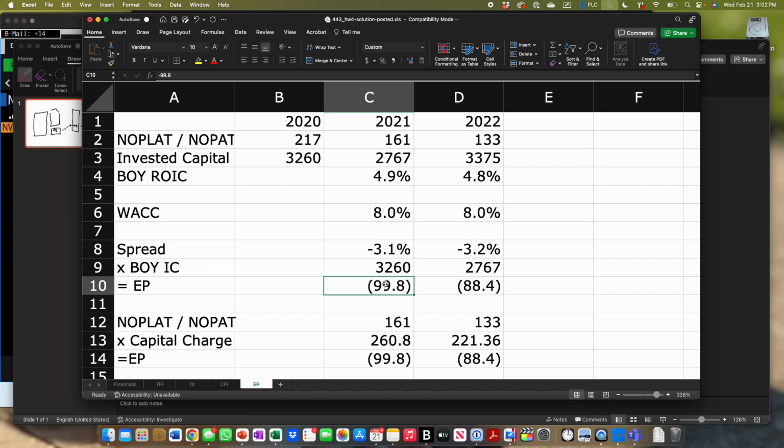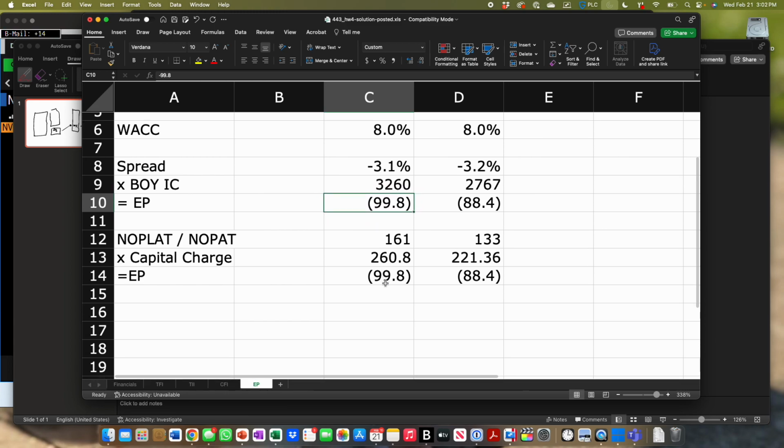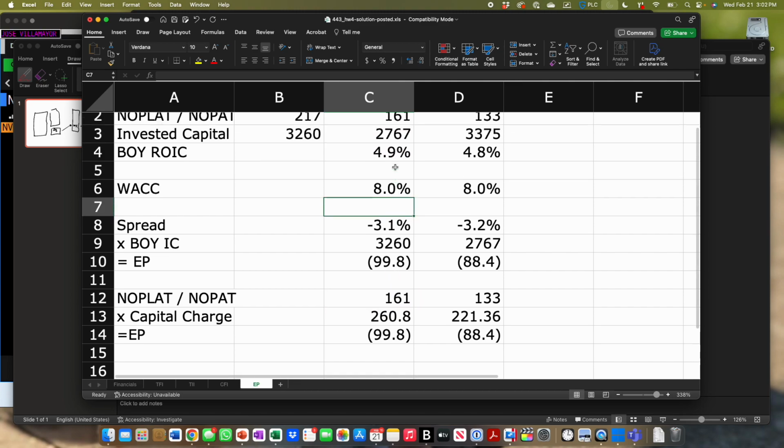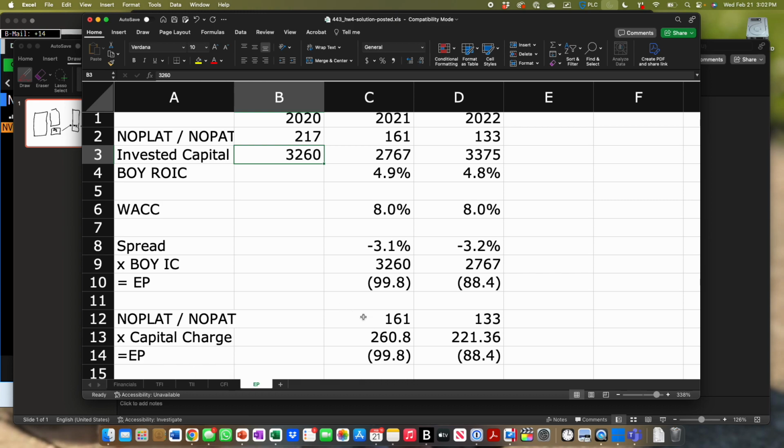It's translated to dollars. Or, another way of saying the same thing, I generated $161 million worth of profit at an 8% cost of capital. 8% of 3260 says I should have made almost 261 million of profit to give my investors 8% back. I only made 161 million. I am 99.8 million short of being able to pay them back at 8%. So I am profitable, but I am destroying value. That's economic profit. All right?